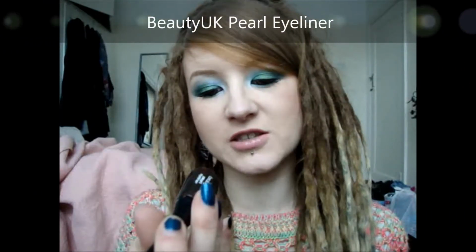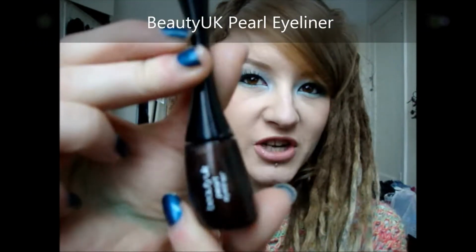And then for liquid liners, I've got the BeautyUK Pearl Eyeliner. This one here is in Rich Mahogany, but generally I just like them.